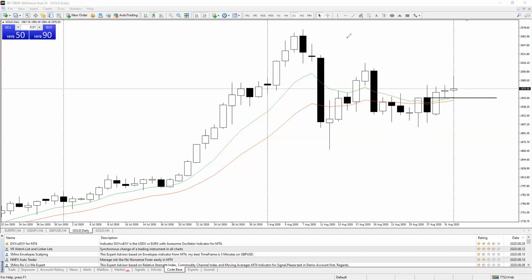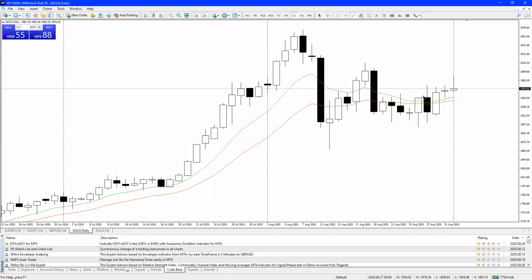So now let me mark the high of that bearish candle. That is the opening of that bearish candle, and then the close of that bearish candle. Now this candle is the anchor holding price. Now we are at the open of a new month.